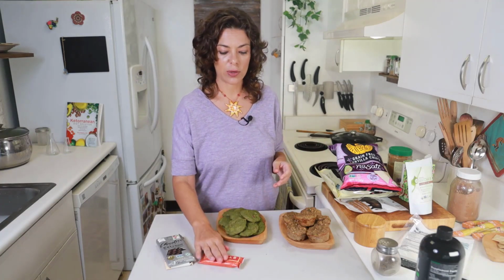If you just want to be grain-free, a paleo version could be also these granola bars that have only 2 ingredients, dates and cashews as well. So this is a really good snack also to take with you.